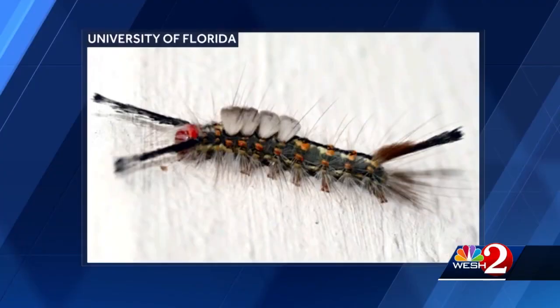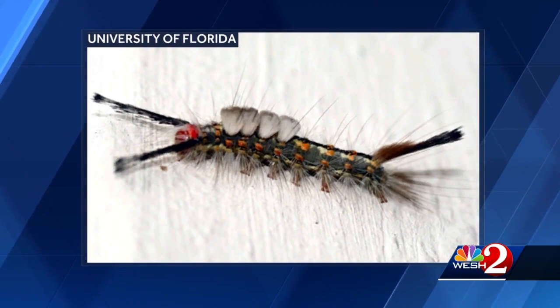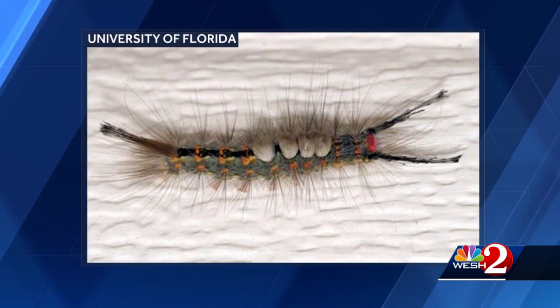Once they get into the skin, they can cause irritation and even an allergic reaction that can cause a rash. Even the cocoon as they transition can cause a rash. So for both caterpillar and cocoon, just don't touch it, let it be. A hands-off approach, literally. Dave McDaniel, West 2 News.